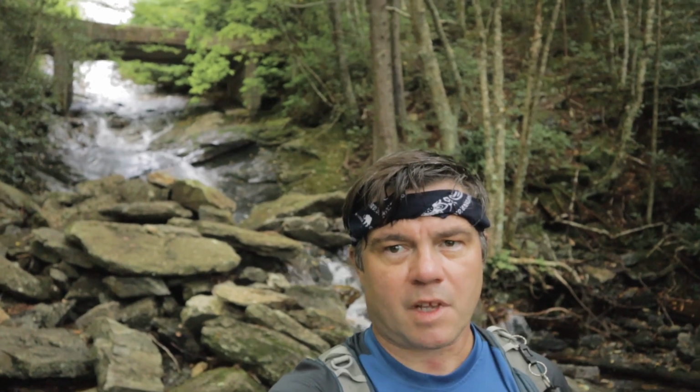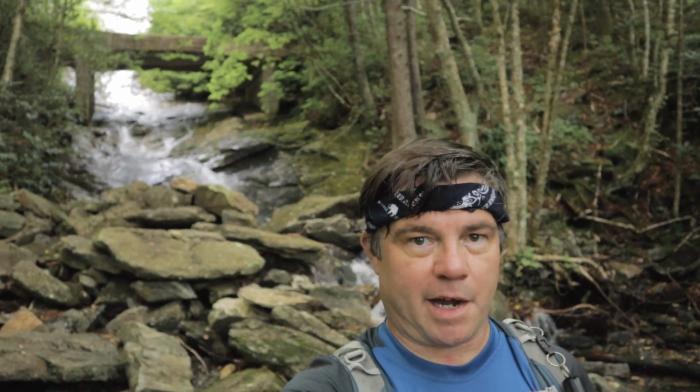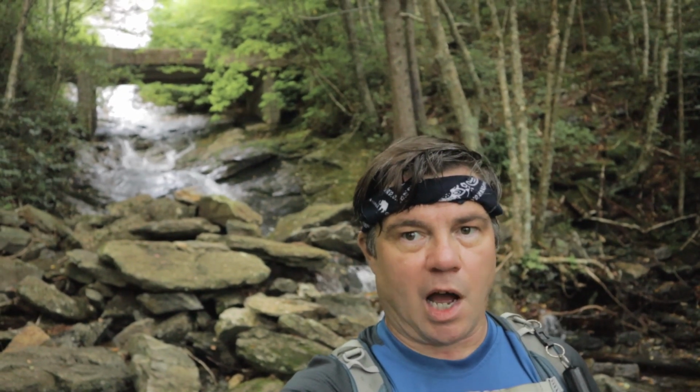Guys, we are here at the bottom of Wildcat Falls. There's a little bit of a scrambled trail. If you cross over the bridge, just to the left, probably maybe 15-20 feet, there's a little scrambled trail that you come down. It kind of gives you a really nice view, as you can see in the background here, of the bridge and the rocks and the creek behind me.